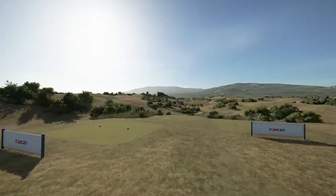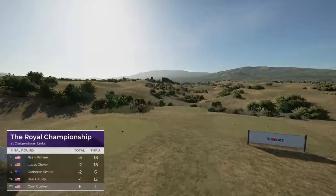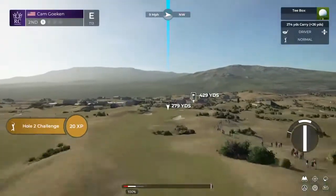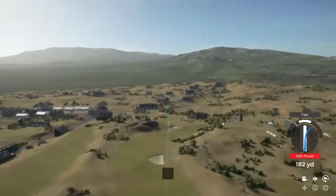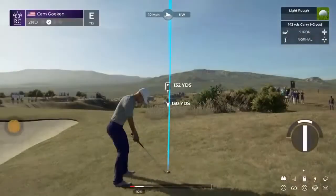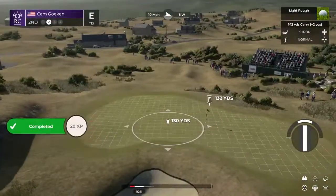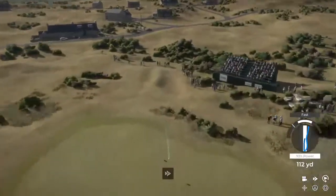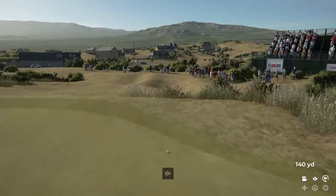He's currently tied for 13th. You've arrived at a par four. Step up to the tee and own it. Beautiful swing there. Setting up in the first cut. Going with the 9-iron, I think. Has got this thing dialed in here, looking good.